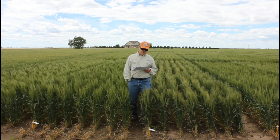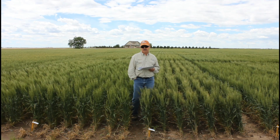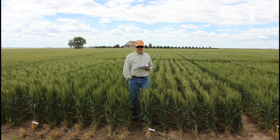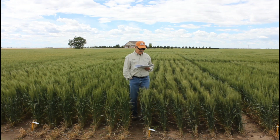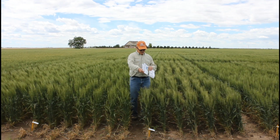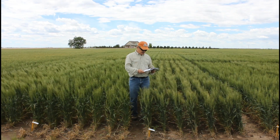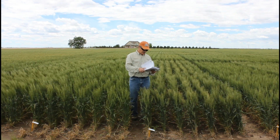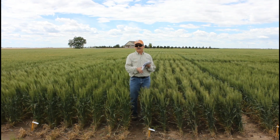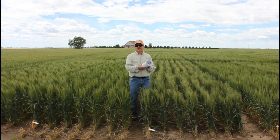And then the other things that we see there, test weight, probably not as big of an issue under irrigation. Protein concentration is very important, and then the milling and baking quality characteristics. So, with regards to milling and baking quality, we do have in the report there, starting on page 32, very comprehensive milling and baking quality analyses done on the samples from this past year.